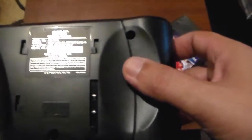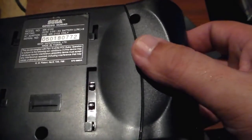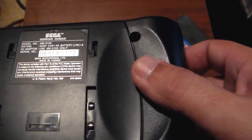Anyway, it had nice little grips on the back, as you can see. There's little indentions, so you could go ahead and put your fingers there. Let's see if we could read what it says there. Sega Genesis Nomad, model number. My eyes are bad, guys. I'm not even wearing my glasses, but if you guys could see that, good for you.